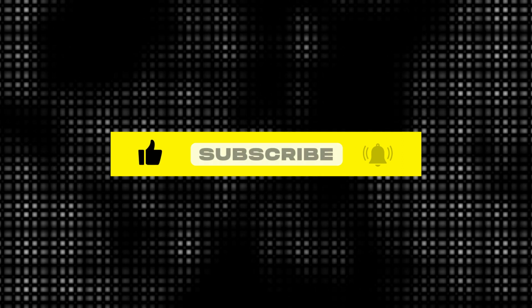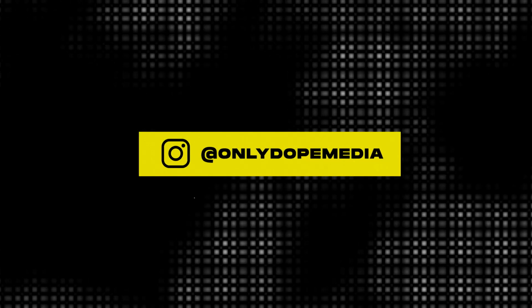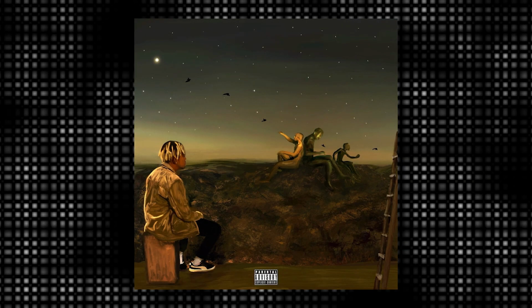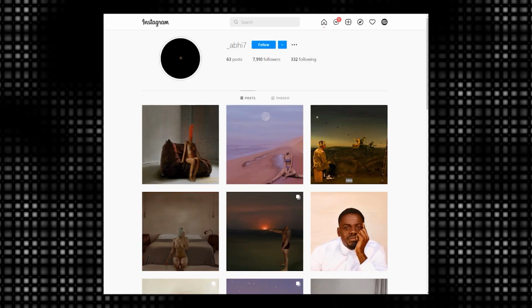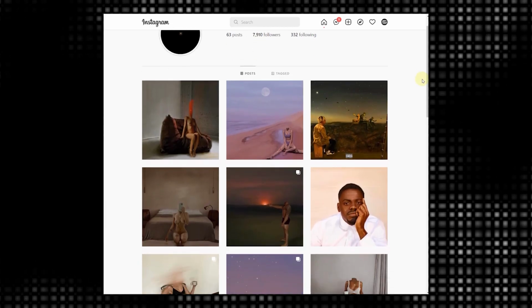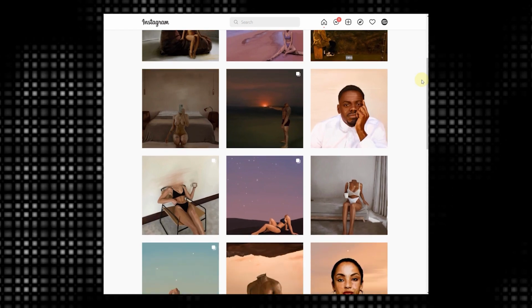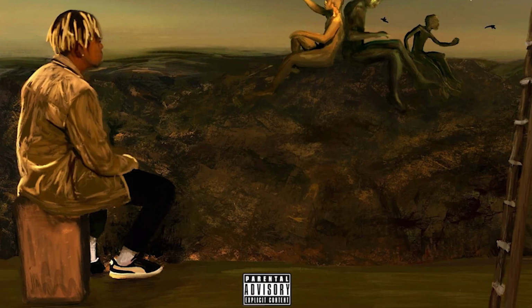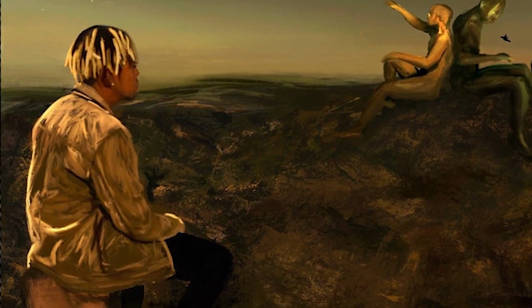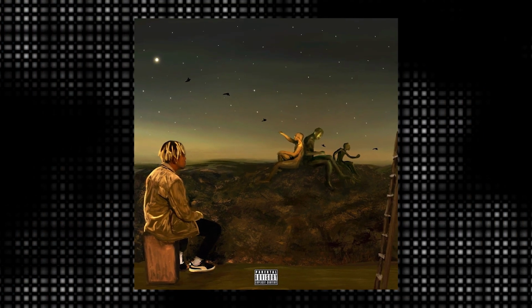Okay, the first cover we're gonna go over is Cordae's From a Bird's Eye View. This is the official cover. This cover was made by ABHI7, and they actually do a lot of this style of painting. I actually like the abstractness of the cover. The colors work well together. Overall, I think it's a mid cover though, to be honest.